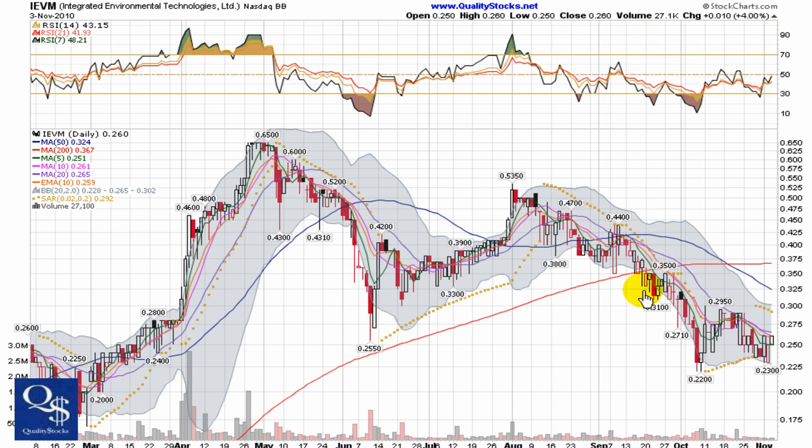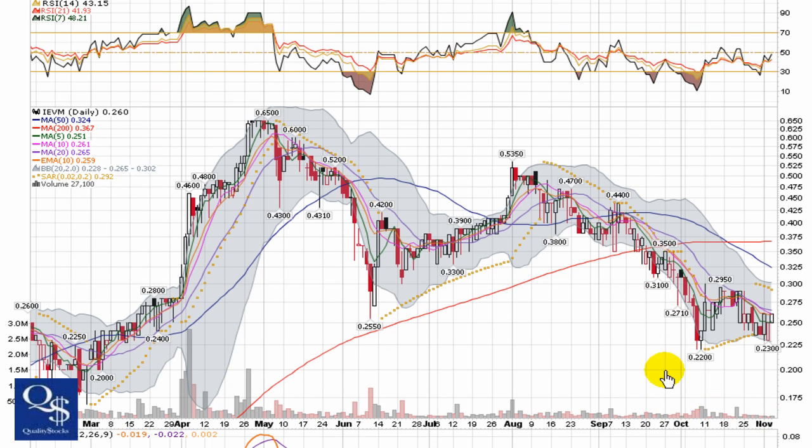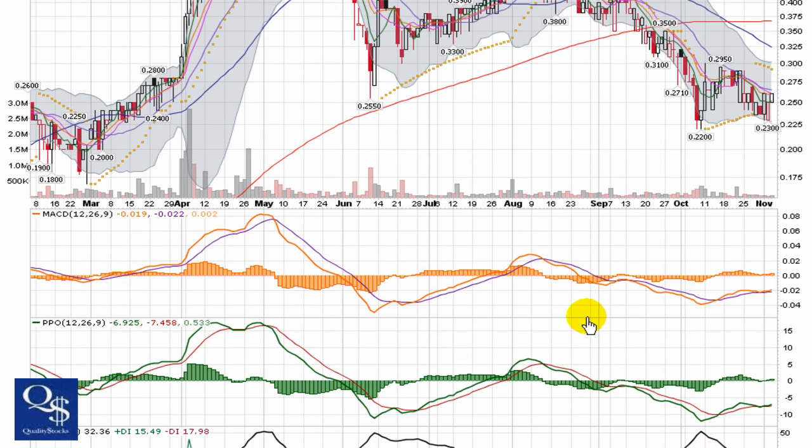Only 27,000 shares traded. It's a very low volume stock, but it caught my eye because it appears to be sitting on a pretty decent support level through here. The moving averages are coming together. It's kind of got a little base going on. So I want to take a look at the indicators and see what they're saying.